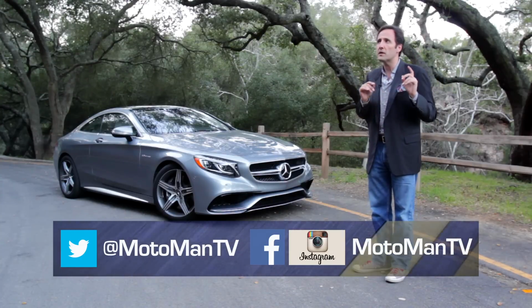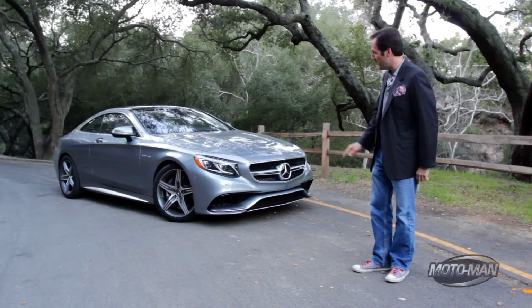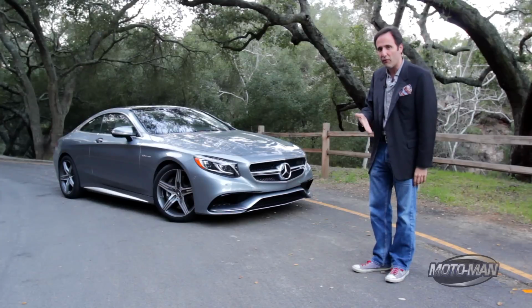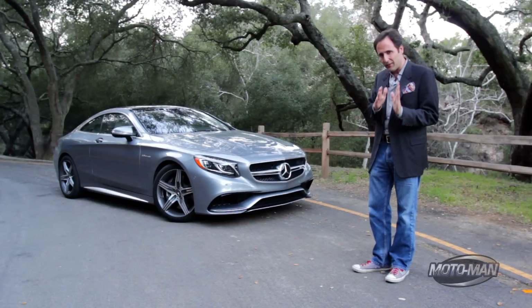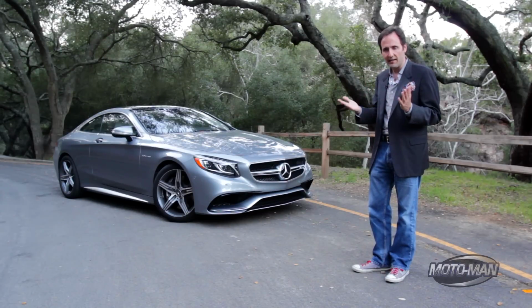And this is important because it's a different question than I asked you in our S63 sedan film, because that's a different car. That is not an S63 sedan with 2 doors lopped off of it. That is an entirely different approach to building coupes than Mercedes has done in the past.